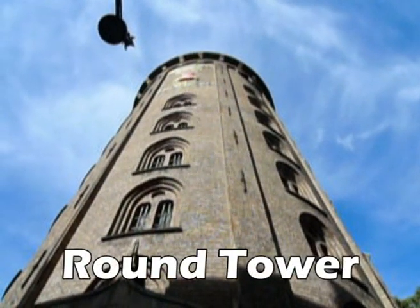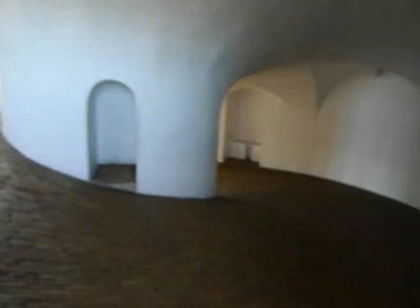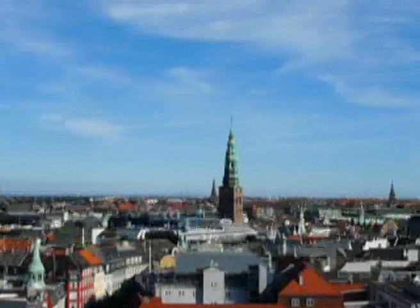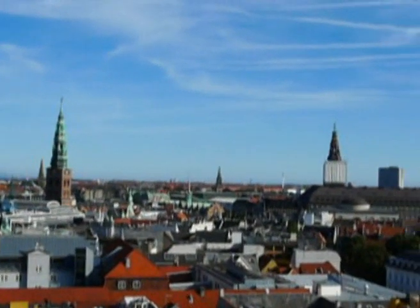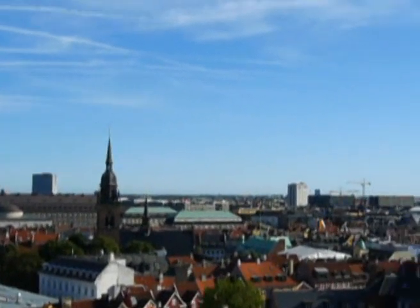This is the 16th century round tower. Most of the time it's been used as an observatory tower. And nowadays it's just a tourist attraction where you can walk up the staircase all the way to the top and have a good view over Copenhagen.